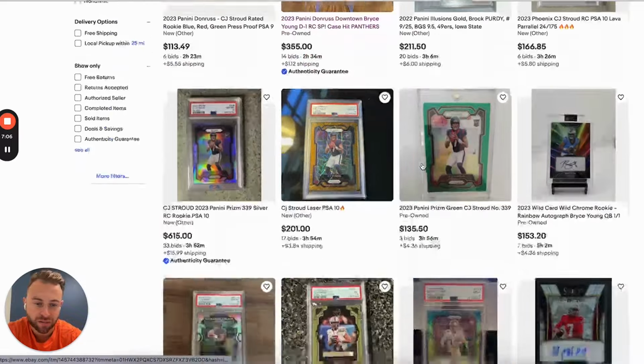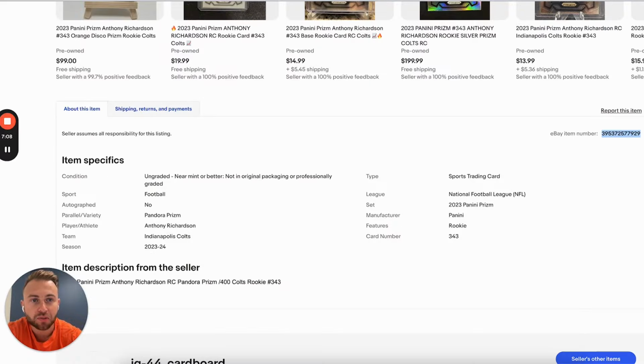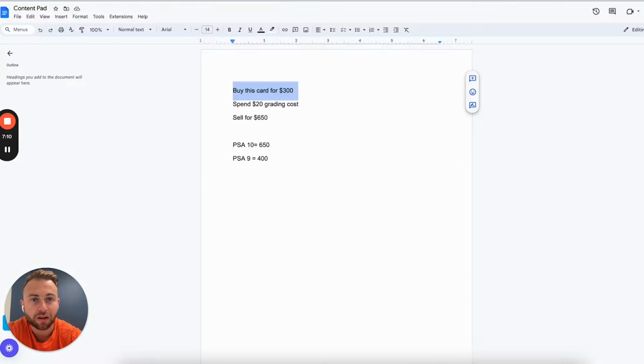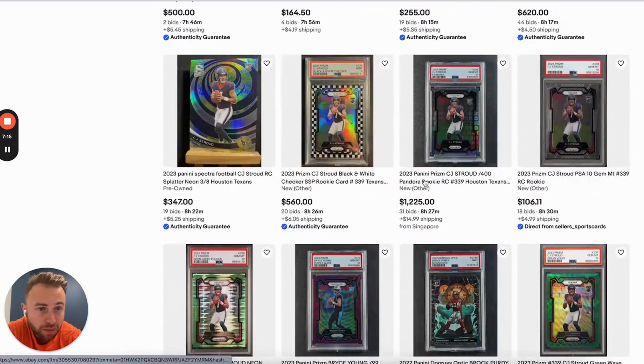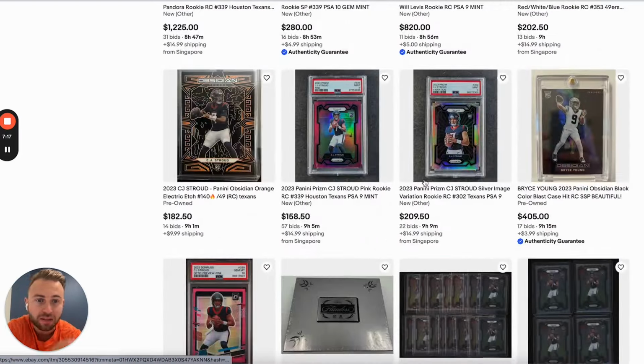If I win it, great. If I don't, no big deal. So that is definitely not a bad card. But let's keep our scroll going because we're on a little bit of a roll. That's not a bad card to find here in the first few minutes.